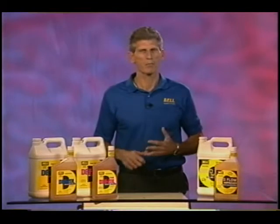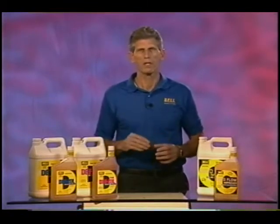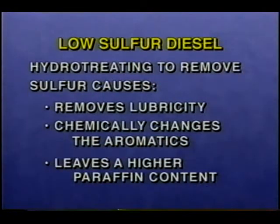Some of the ones that have had real problems are Cummins, Caterpillar, Bosch fuel injection systems, Stanadyne, John Deere equipment, and many, many others. Those are just to name a few.